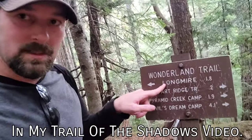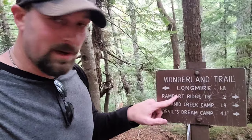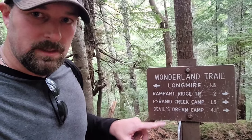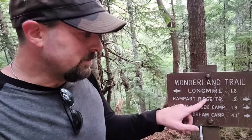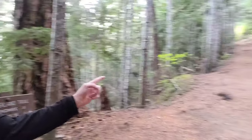This is where I was, Longmire. That's the general store and stuff. I'm gonna go to this Rampart Ridge trail though. Beyond that, there's just some camps, which I don't really care about because I've already got a campsite. But this ridge trail goes back down to the Trail of the Shadows, which is where I'm parked. From the Trail of the Shadows, instead of going down the road, I could have gone the other way on this trail and come down here.